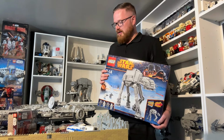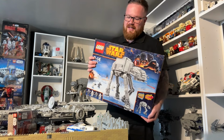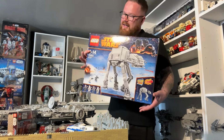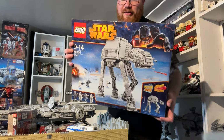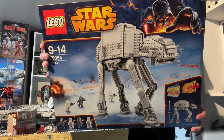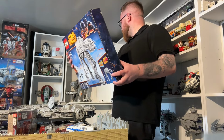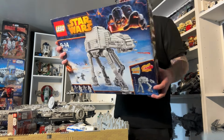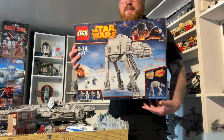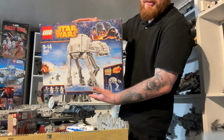fiance was like, haven't you already got one of them? Why do you need another one? And I was like, it's not the same version, it's a different style of AT-AT, but look at the box art, man. Darth Vader at the top there, and I think it's a few studs smaller than the other AT-AT. Yeah, I think it's like 4, 5, 6 studs smaller lengthwise, but oh, that is a beauty. That is an absolute beauty.